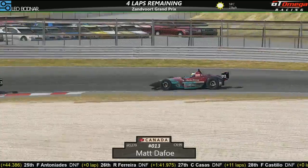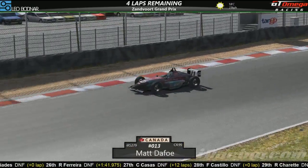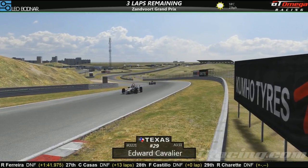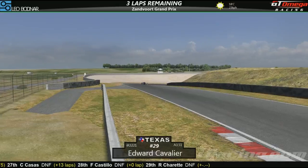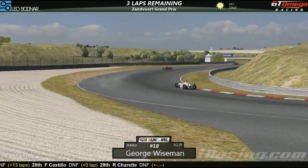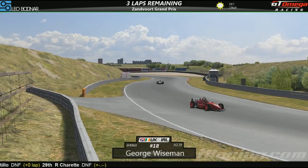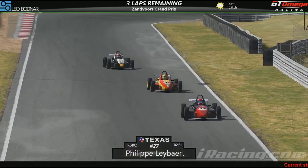Having a little look further back just to see if anything else is going on. It just looks like the only other battle is P21, P22, Cavalier. Just quickly have a look at that. He's 0.9 of a second behind, so might be able to catch back up and make a final move, but yeah, struggling a little bit out there. George Wiseman all the way down in 20th place. What's that all about? He's normally a lot higher up, so yeah, struggling out there today. Sometimes this Zandvoort track just does not suit.